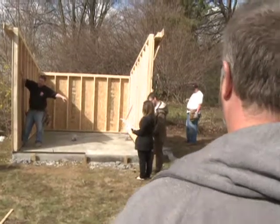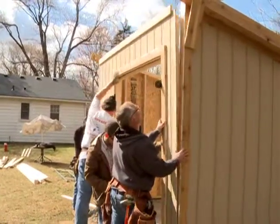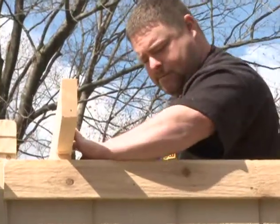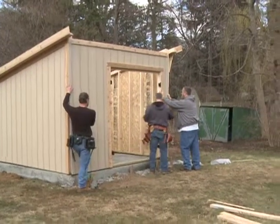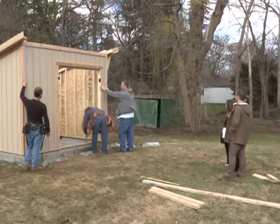We are continuing to grow our organization, and the future looks bright. Actually, last year we worked on 38 projects throughout the county, and this year we're working on 50. So the future is to help more homeowners within Oakland County.